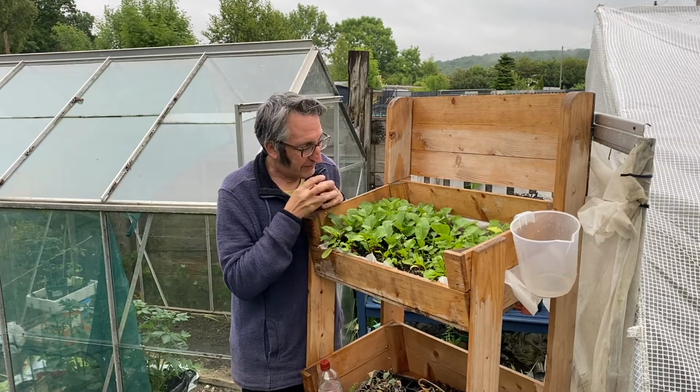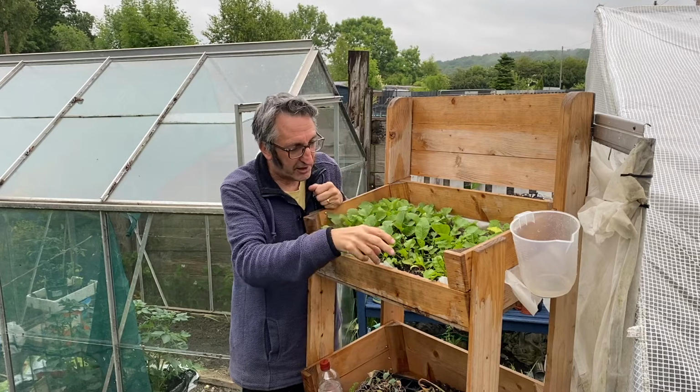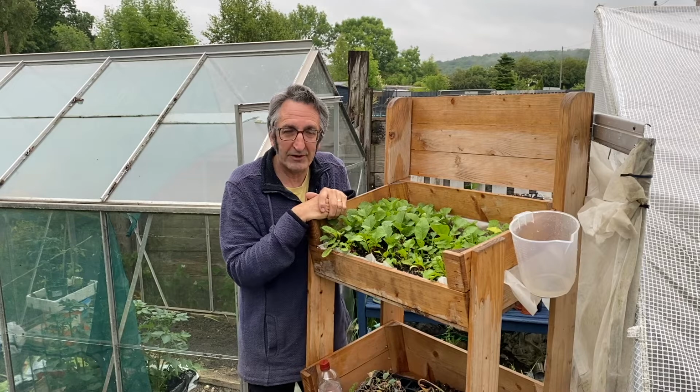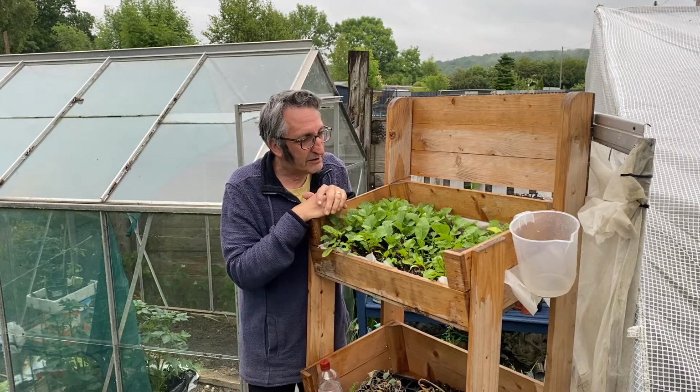Well, my lovely radishes here, my lettuces and my chard really do like this weather because it keeps them really nice and moist. And I'm really having a lovely time here.